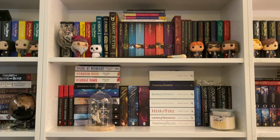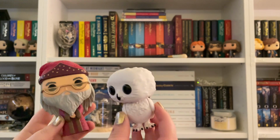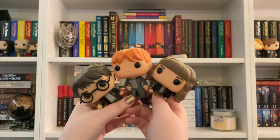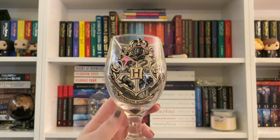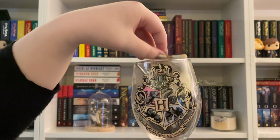So, at the top of the second shelf, you can see my Harry Potter collection continues. Starting with the trinkets, I have a Professor Dumbledore Funko Pop, as well as a Hedwig Funko Pop. I also have Harry, Ron and Hermione. I have this colour-changing glass which my friend got me for my birthday many, many years ago, and it's filled with other Harry Potter things.